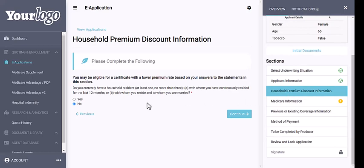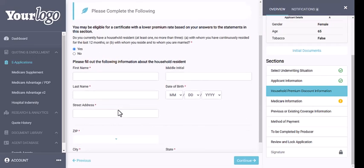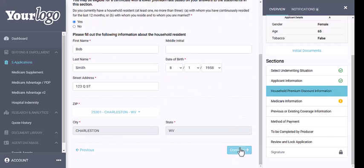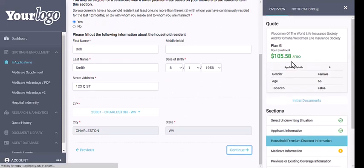This next section is the household premium discount information. We will provide you the definition of the household discount. If you initially quoted without the household discount, it would have no already selected. If you read the definition and the client says yes, you can then select yes and then fill out the additional information below. Once you enter in that household resident and then hit continue, your rate in the upper right-hand corner will adjust to the household discount premium.